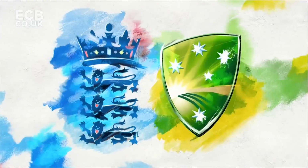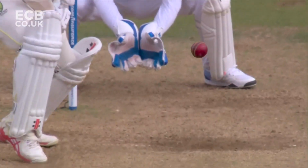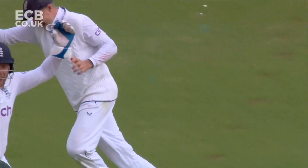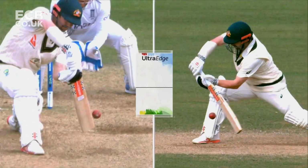They have been able to pitch the ball up a little bit more today, England, because there has been a little bit of movement. Here's the Travis Head wicket again. It's the finest of edges. Basically just balloons through to Root.